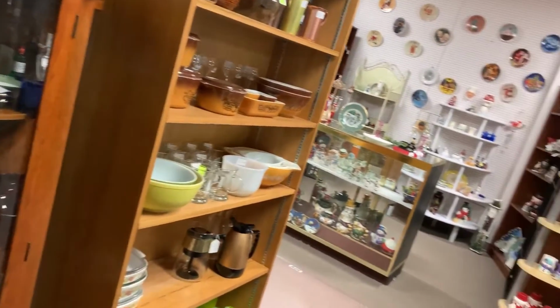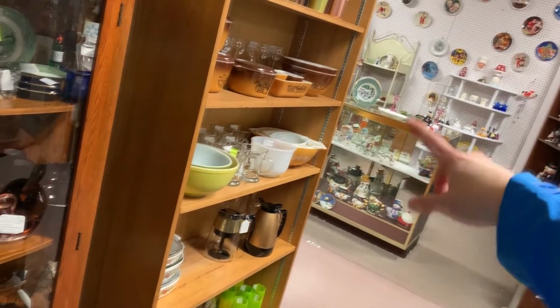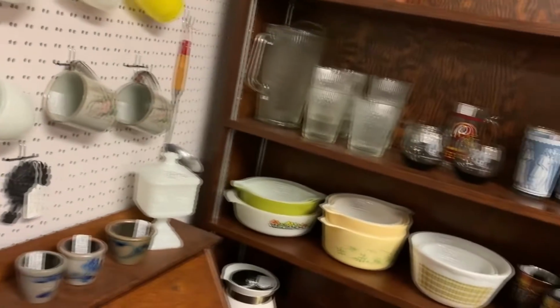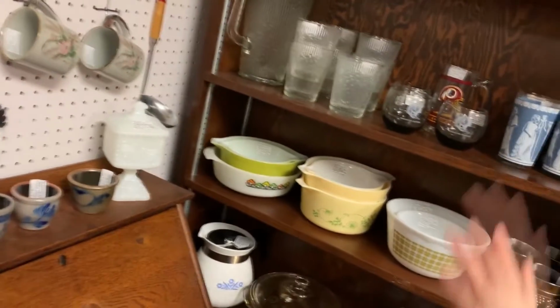Okay, the battery in my camera died, so sorry for the quality. We're going back to my phone. So this booth has a ton of vintage Pyrex, and one of these days I'm going to find it in the wild at a price I can afford, more than just the basic mugs that I find all the time. But Pyrex, always good to pick up.